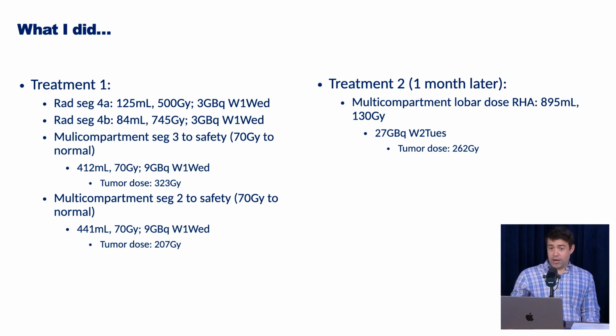Brought him back a month later and did a multi-compartment lobar dose to the right hepatic, which got us 262 to tumor. And we did 130 gray. It was just a 130 gray to the perfused, 262 to tumor. So about a T to N of 2 to 1.